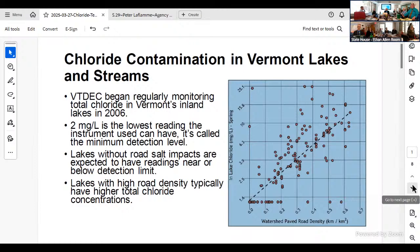We have a lot of data. We have done pretty comprehensive monitoring. So we started monitoring total chloride in 2006. Just in terms of reference, so 2 milligrams per liter is essentially the reporting limit or detection limit. And so those lakes that are in very heavily forested watersheds, very low impervious surface, are going to have chloride concentrations slightly above or near that detection limit. As Pete mentioned, the higher the road density in the watershed, the greater the concentration of chloride. And you can see this in the graph. It has watershed paved road density versus lake chloride. So you can see there's a trend there.